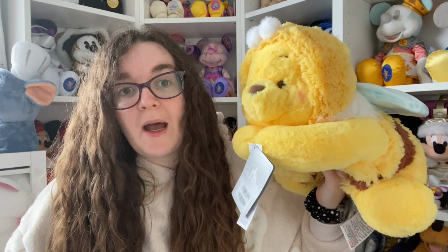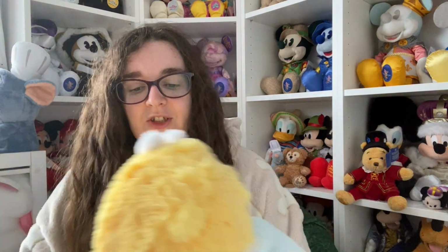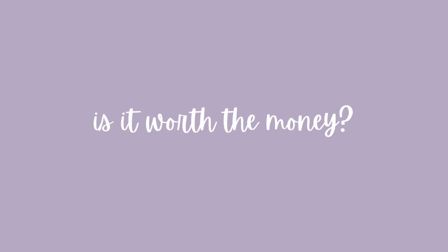I won't put it on my desk because it obviously takes up a lot of space, but it will be in here because this room is Winnie the Pooh themed, and I will just have regular tissues that I'll pull out of here. So I'm really happy with that actually. So was it worth the money is the big question.